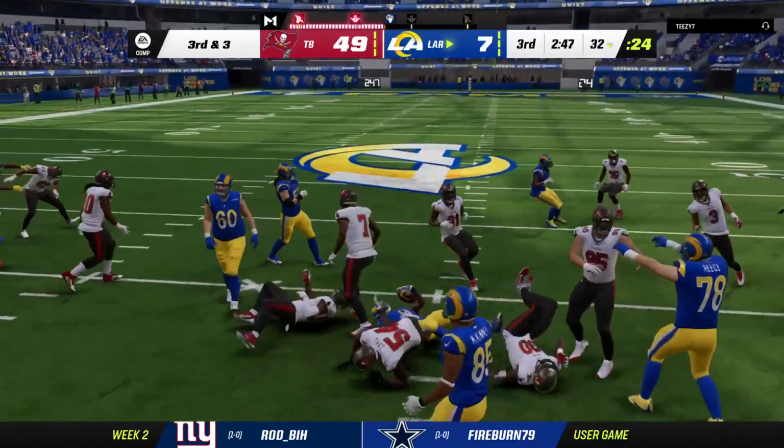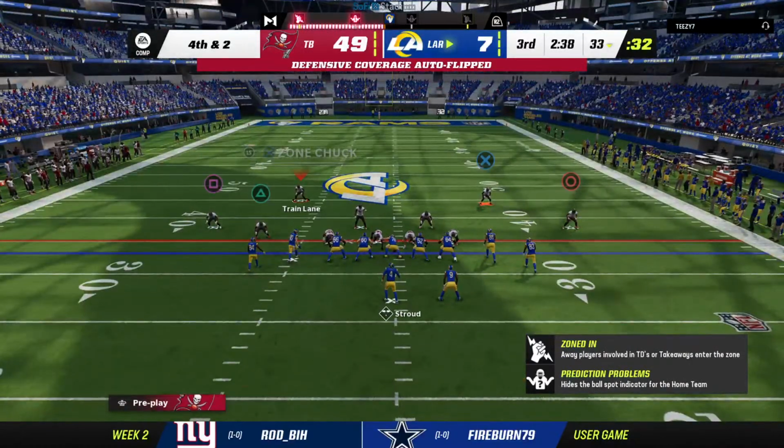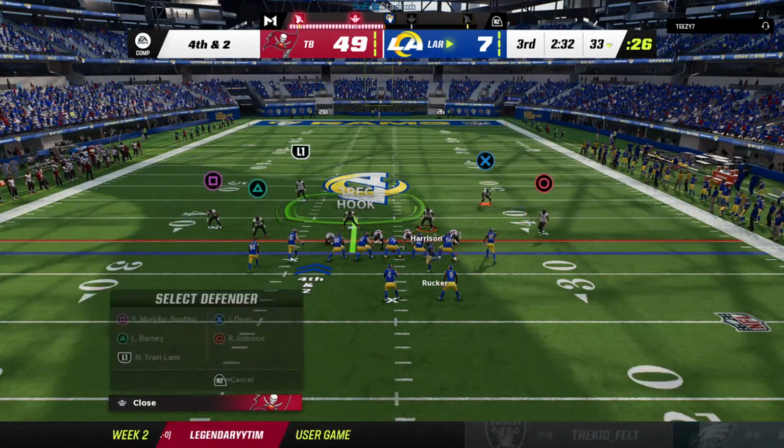Hands it off out of the gun. And he won't be close to a first down as he runs into a wall right around the line of scrimmage. It's fourth down. They'll send a receiver in motion left.